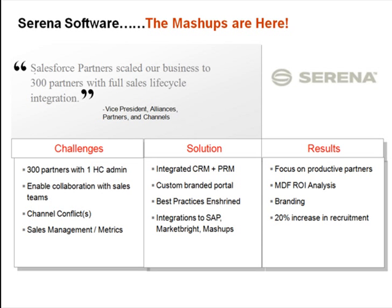We've had a very large partner community with just one headcount administering that solution. We had a lot of collaboration we had to put together. Of course, we've got channel conflict like everybody has, and a lot of focus on metrics around how we manage our business. We put together a fully integrated solution, which I'll share with you today, incorporating a lot of the best practices and integrated to our different systems internally, and have been able to really focus on the partners who are making more results for us and double down our efforts in working with those specific partners, as well as putting together good analysis around our investments that we're making in partners and increasing our own profile and recruitment as well.